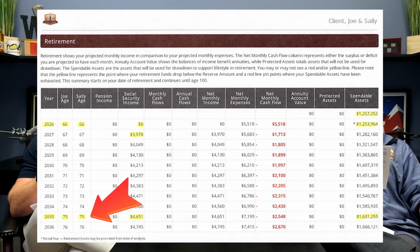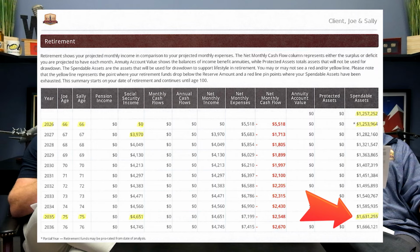Alrighty. Okay, and let's just look ahead there at the year 2035. At age 75, their Social Security has now grown to $4,651 a month, and their nest egg has grown to $1,631,000.